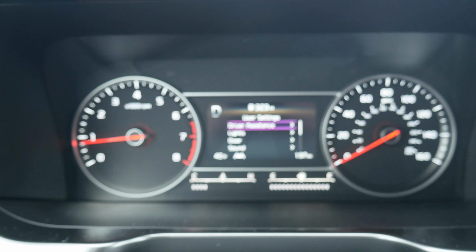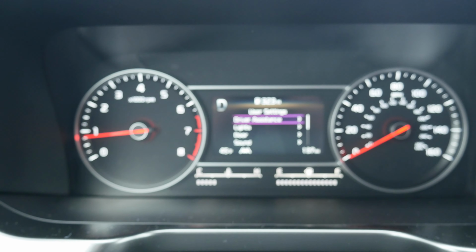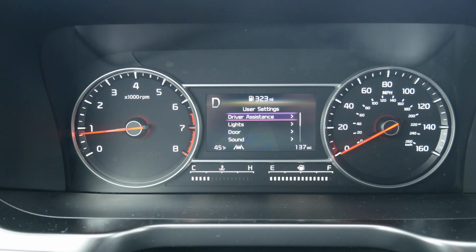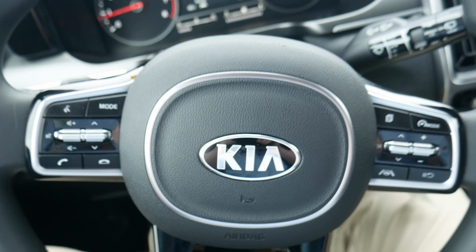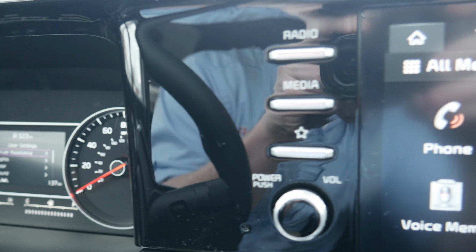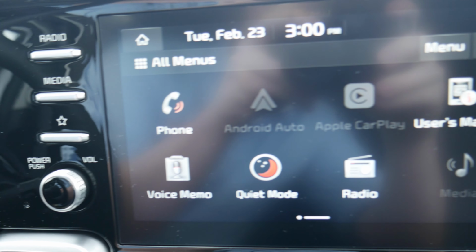As far as safety features, this is loaded with a bunch of things to keep you and your family safe on the road. Comes standard with forward collision avoidance, driver attention warning, lane departure warning, lane keeping and lane following assist, backup camera, and it has a bunch of airbags. It comes with dual front advanced airbags as well as dual front seat full curtain airbags. Just a bunch of airbags and safety features to keep you and your family safe during your travels.